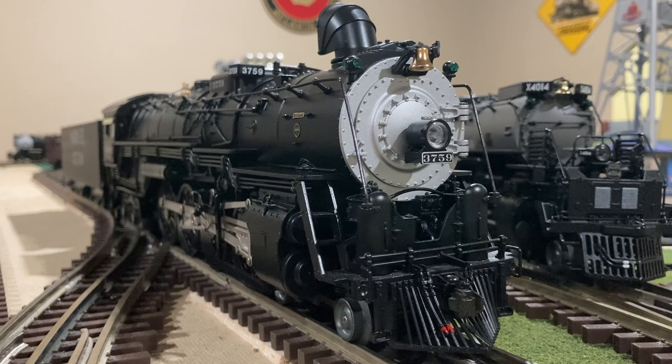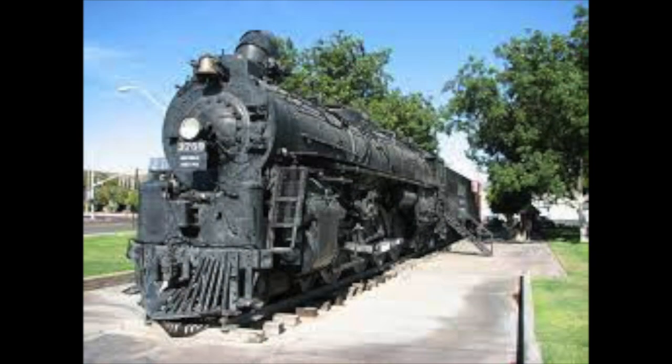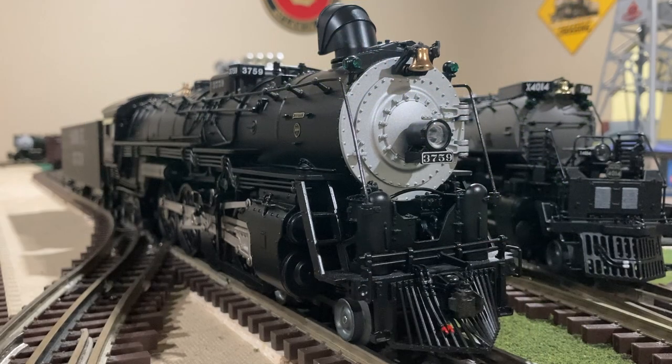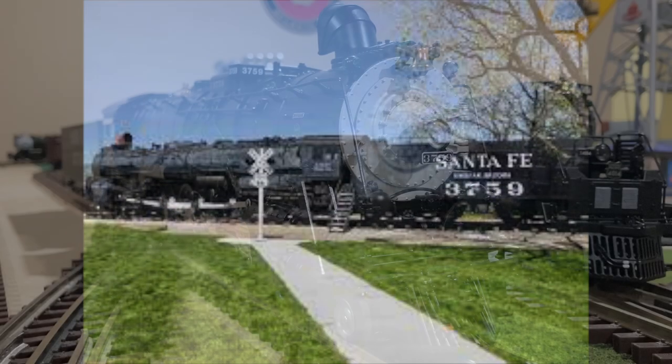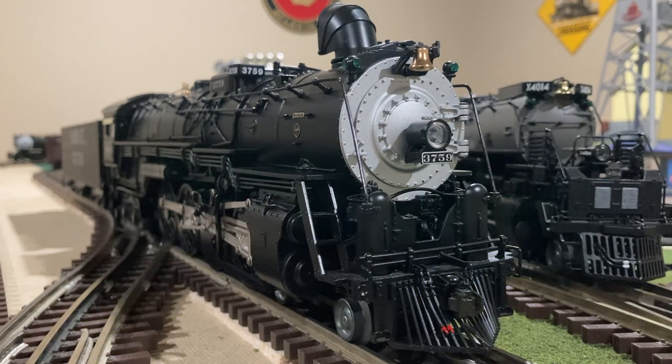While on the trip, 3759 performed flawlessly by making stops in Pasadena and also San Bernardino, where she saw huge crowds of fans adorning the large locomotive. Unfortunately, though, by the end of this trip, she was soon put back into retirement and then donated to Kingman, Arizona in 1957 as a park display where she now currently sits.